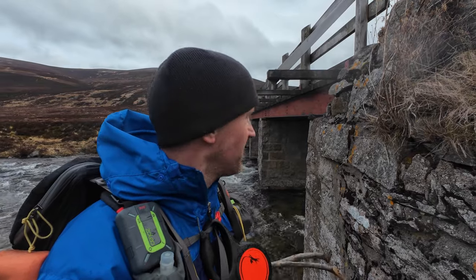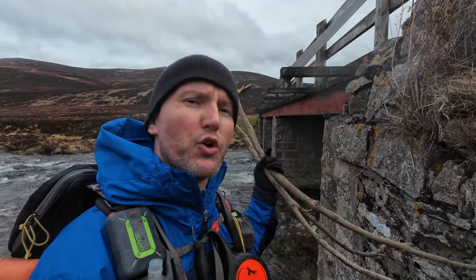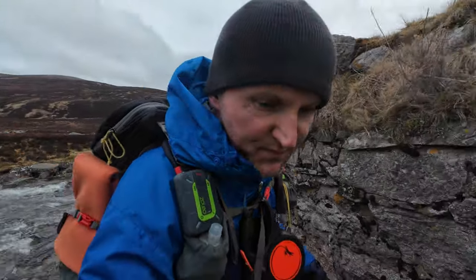Quick update, folks. This structure behind me is the White Bridge. From here, we keep on going to the Red House Bothy, but you can also head north to the Larig Ghru and the Corrour Bothy as well. So we do have a couple of options here. Obviously, we're going to go to the Red House, so let's go.